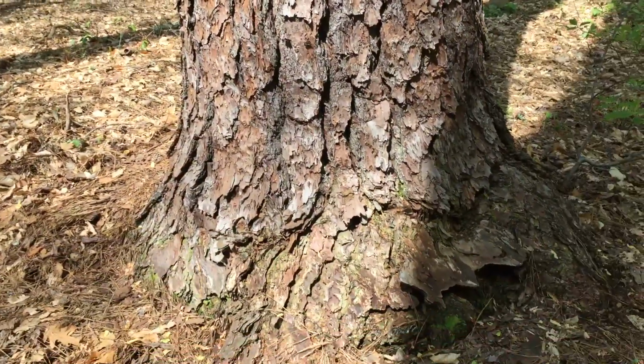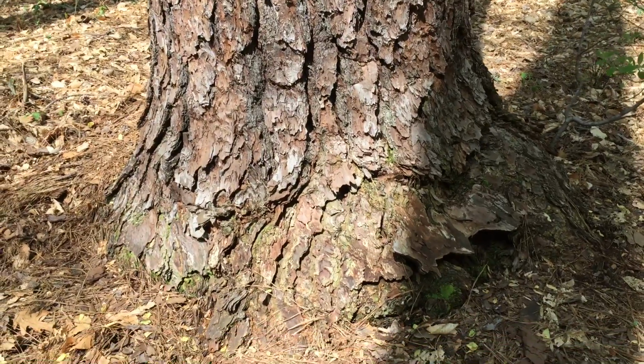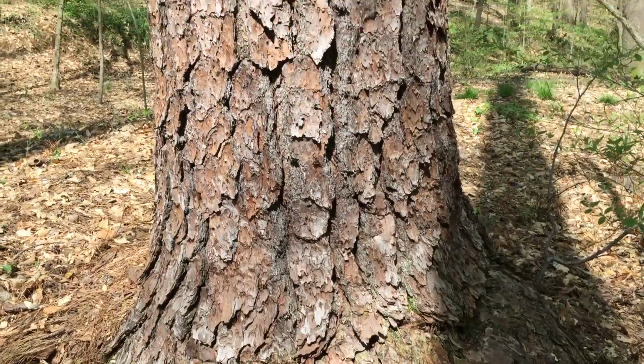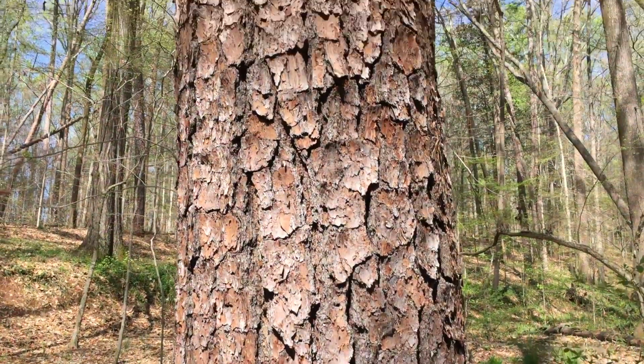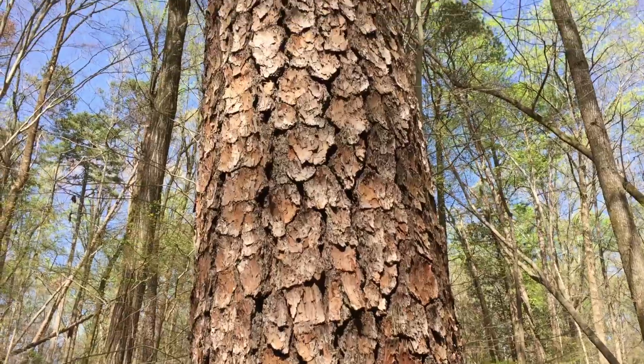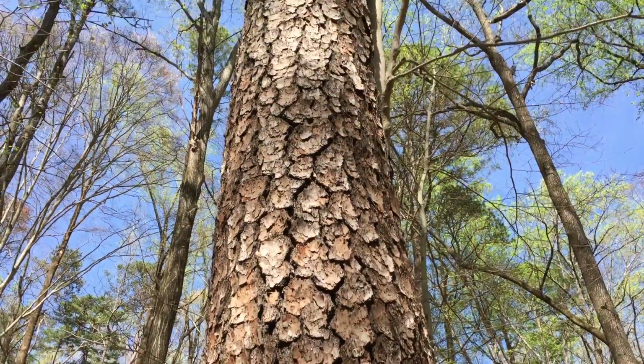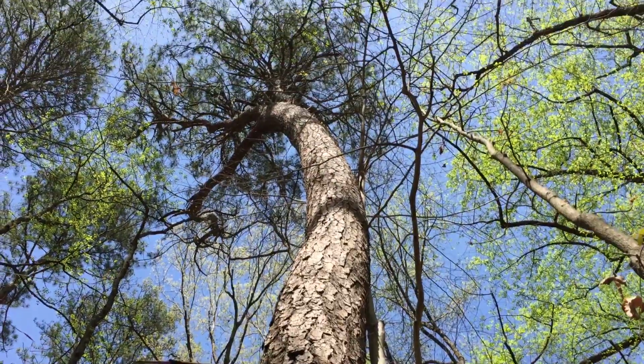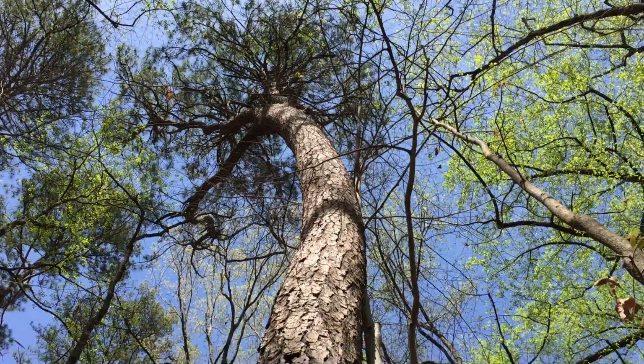It's called a loblolly pine, and it's probably, like I said, one of the most common species in North America. I've heard that the only more numerous species is the red maple, which can be found all the way up to Canada. But loblollies are native to this area. This one is an absolute monster.